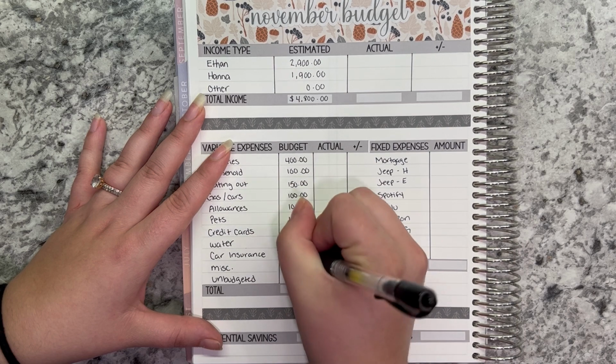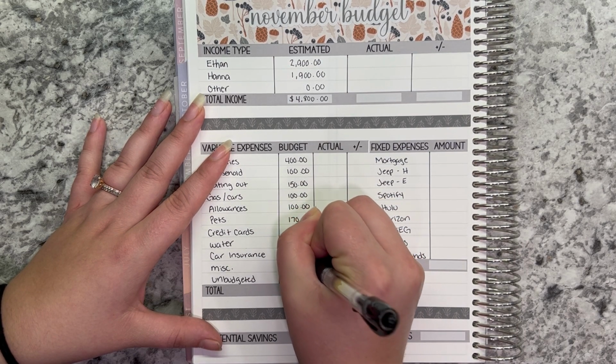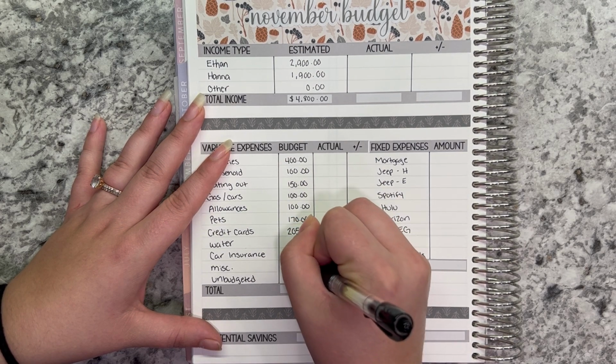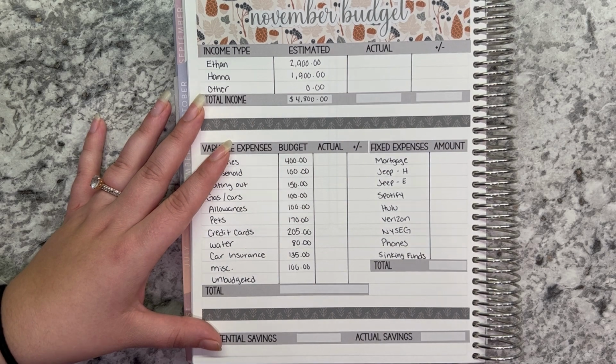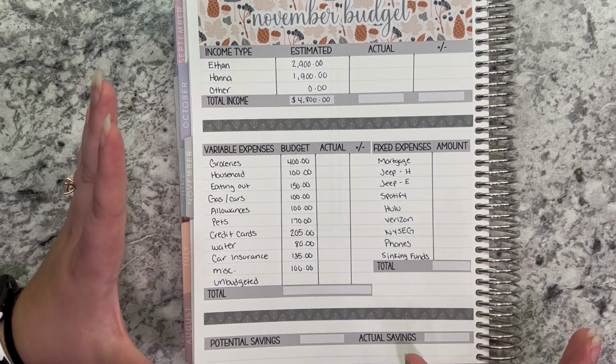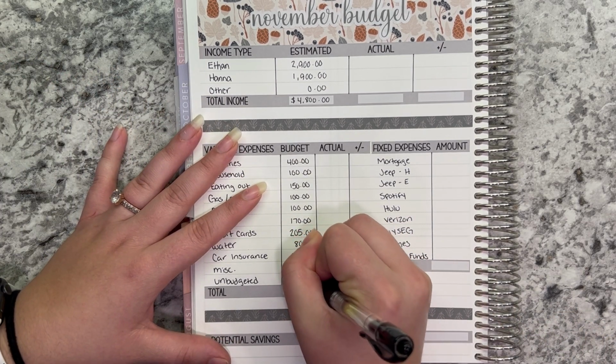Our insurance should be around $132, $133, so I'm gonna up that to $135. Miscellaneous, I'm going to put in $100. Just because there are so many different things going on this month, I just decided to put a miscellaneous tab in case anything pops up.